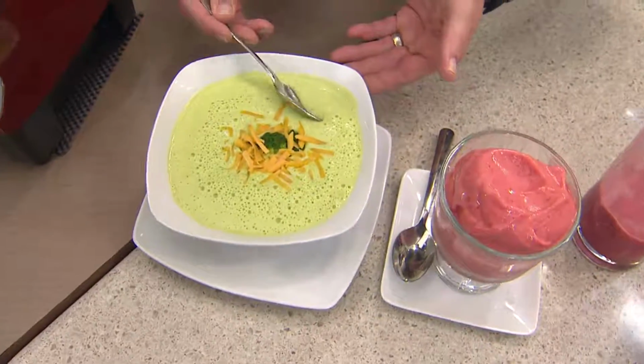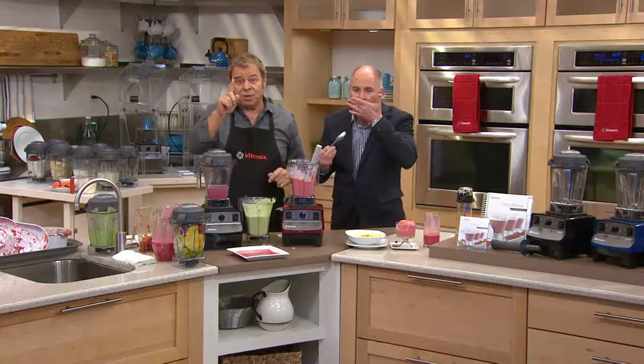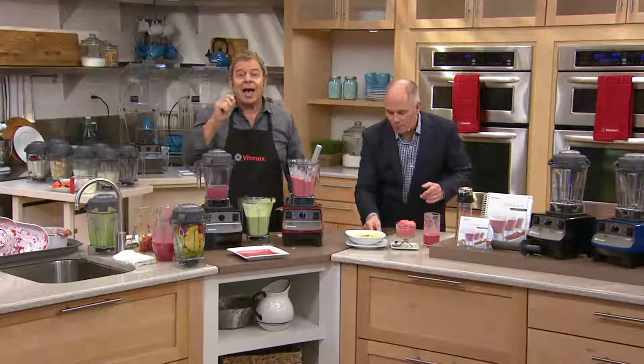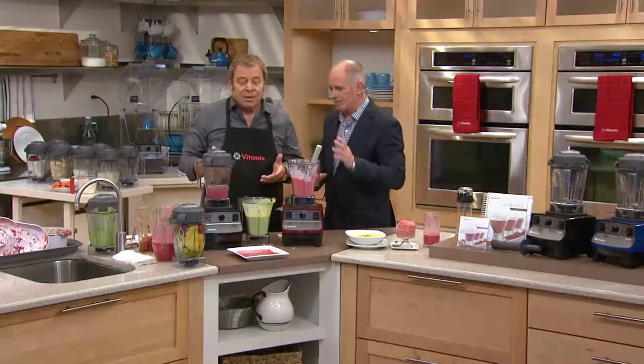That's a great meal, and it does 13 different things. People buy a Vitamix because of the performance and the durability, but one more thing before I show you that 13-in-1 graphic. How do you clean the darn thing? Most machines, you have to rattle around inside. You never know whether it's clean. You have to take it apart, disassemble it. Not with Vitamix.